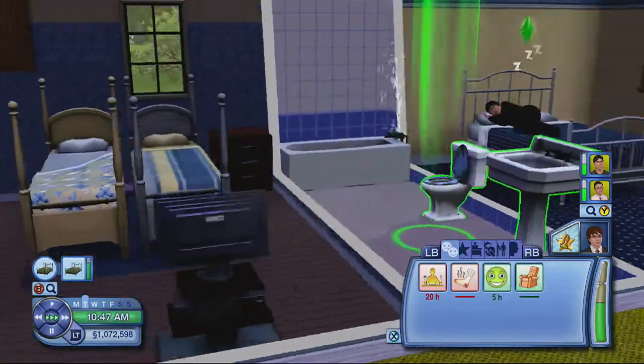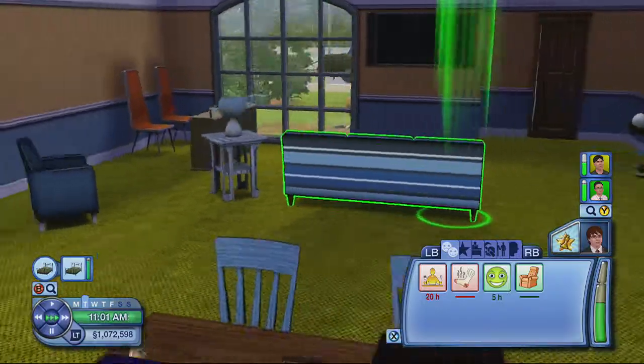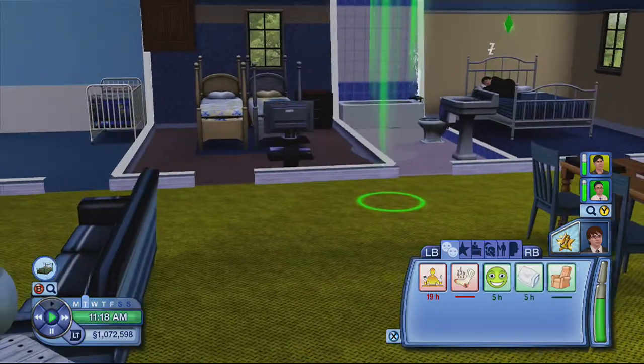Yeah, I've had a little bit of issues on Sims right now. And what we're going to be doing today, guys, is pimping out my Sims with 1 million simoleons.